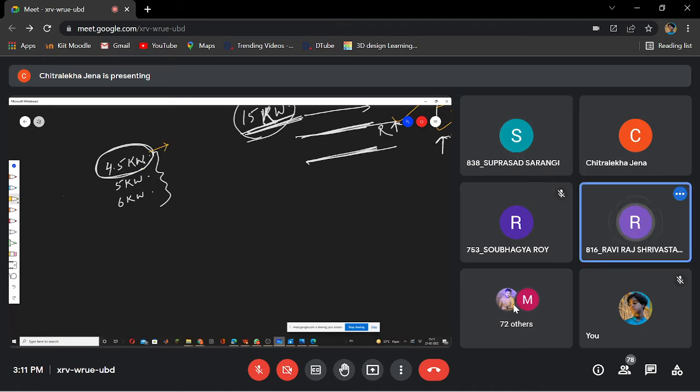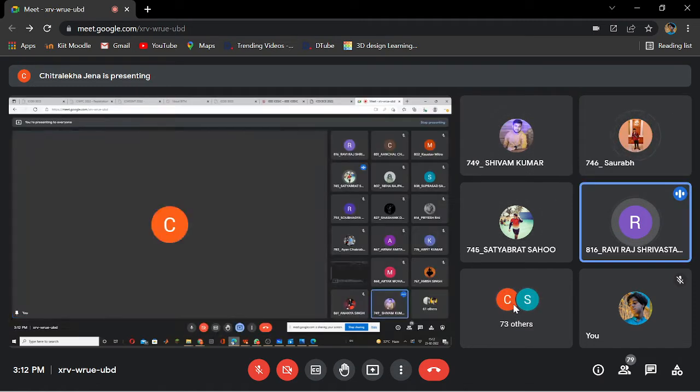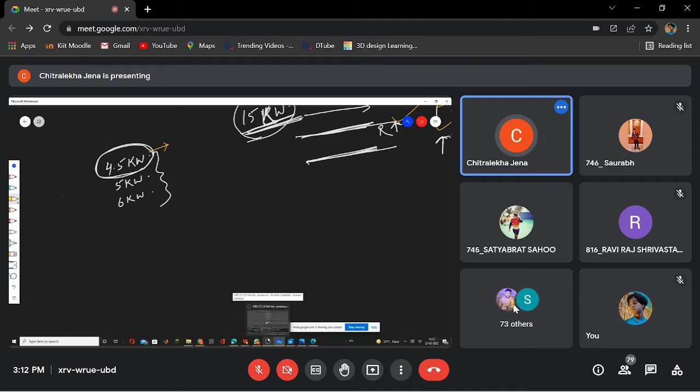Power consumed. Where is power consumed? Yes, answer. Where is power consumed? The load. Load means what? Appliances, the electric appliances. So which part of the appliances is consuming the power? Which part is consuming the power?